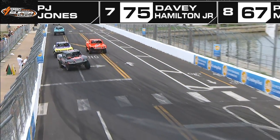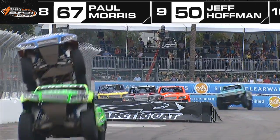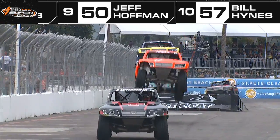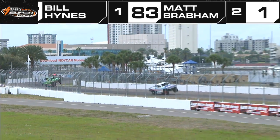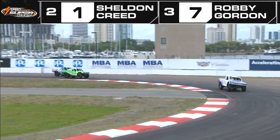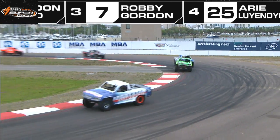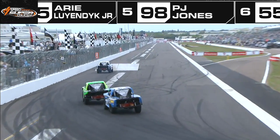But meanwhile, who's starting to check out in a new truck for them? Matty Brabham out front. I don't know if anyone's going to catch him right there as Harlan almost gets in the wall. There is Lyndike and Jones. They had an incident earlier on. They've moved all the way up towards the front of the pack as well. Well, Matt Brabham, after that restart, has about a 10 truck length advantage as he comes out of turn number 14. Matt Brabham, your leader.